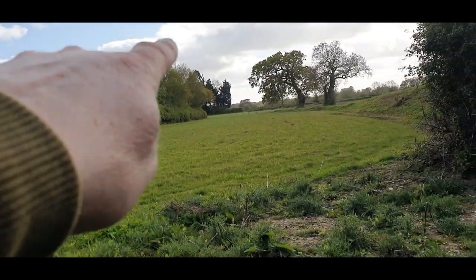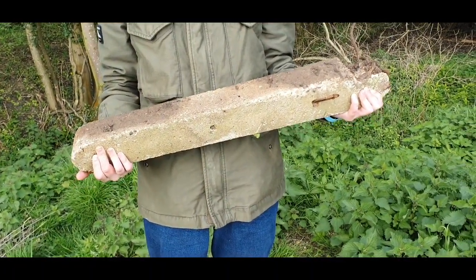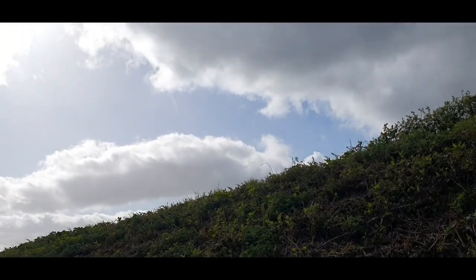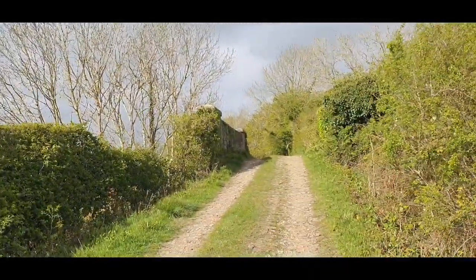And in the distance, where these trees are, where these firs are, there's a gatehouse there, and we've got the remains of a fence post. Wow. We're literally on farmers' land now, but we're going to quickly have a look up on this old bridge. Look at that, there we go.